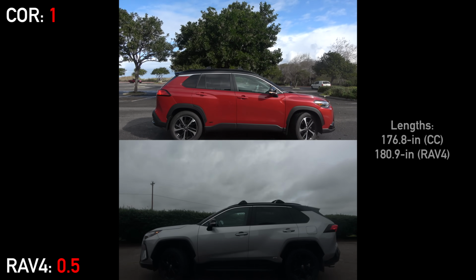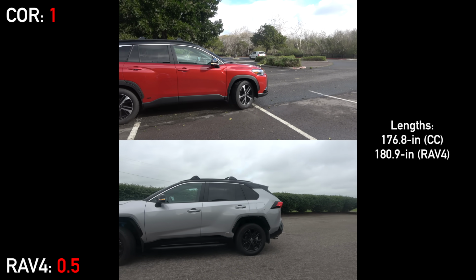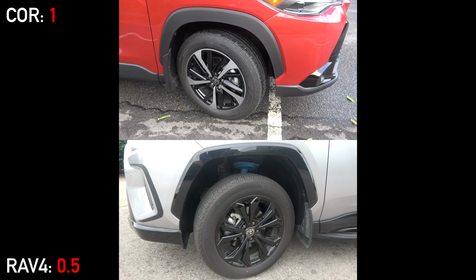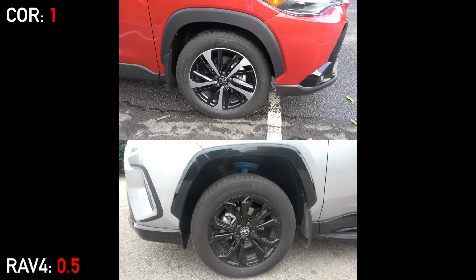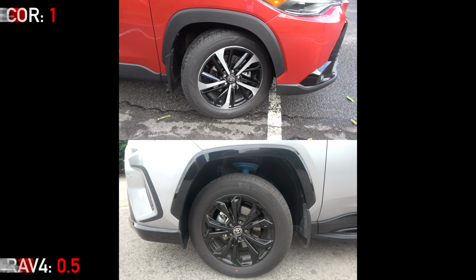Continuing to the sides, the RAV4 is bigger than the Corolla Cross, but not by as much as you might think. It's only about 4 inches longer overall, and both feature two-tone roofs and nice 18-inch alloy wheels as equipped. The only thing worth mentioning is that the RAV4 XSE includes premium gloss black wheel surrounds compared to matte black ones on the Corolla Cross.